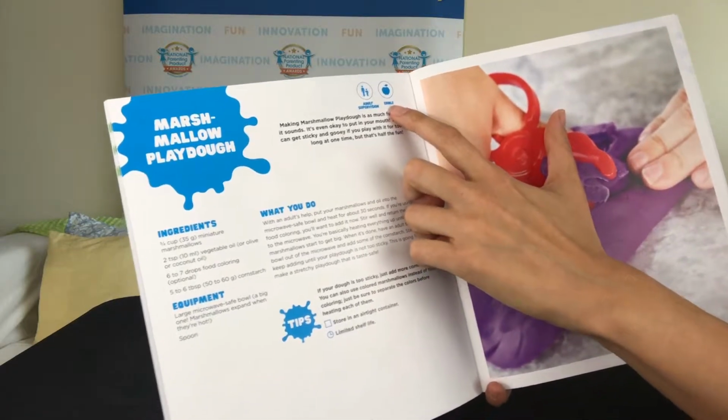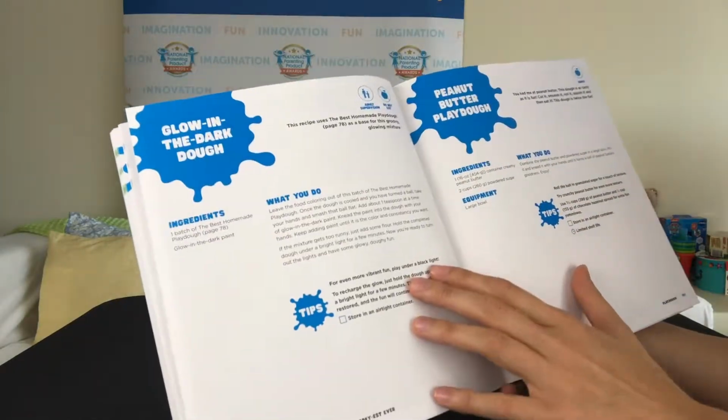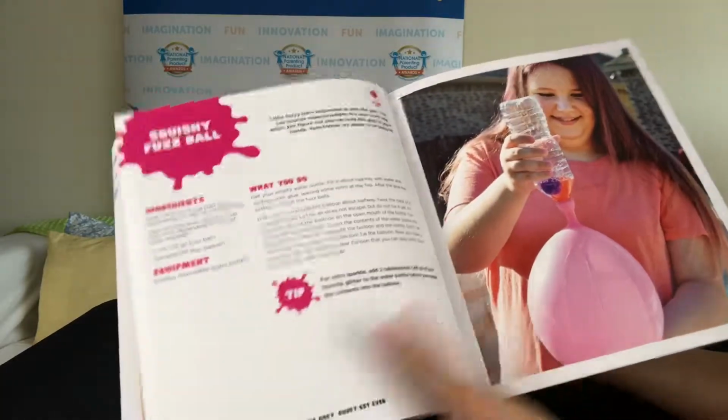And this marshmallow Play-Doh is edible. Some of it is not edible, like this glow-in-the-dark dough. Do not eat this slime. And there you have it. Super fun with your kids.